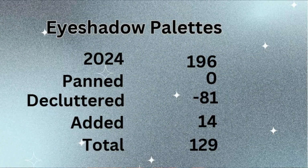And then lastly, we have eyeshadow palettes. Again, no photo, but I will be doing an eyeshadow collection video. I don't think I'll be doing a declutter because I did declutter throughout the year. I had 196 eyeshadow palettes at the beginning of last year. I panned 0, obviously. It's so hard to pan a complete eyeshadow palette. I decluttered 81 eyeshadow palettes last year.